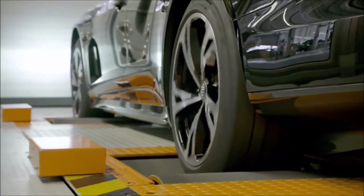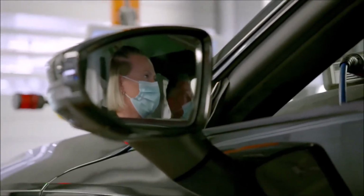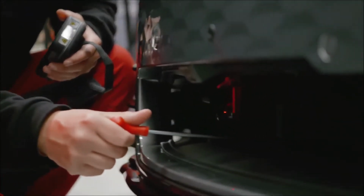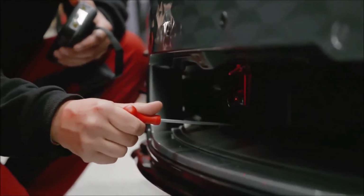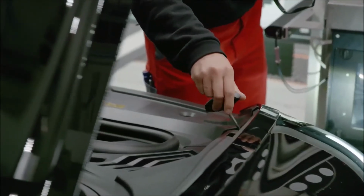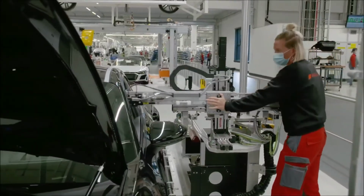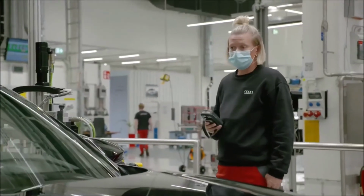This is where the Audi e-Tron GT is brought to life. The motors run for the very first time on the chassis dynamometer. The Audi experts check the chassis, headlights and brake system. Audi's well-known driver assistance systems are fitted to support the future driver. These include active lane assist, side assist, presense, hold assist, reversing camera and many more.